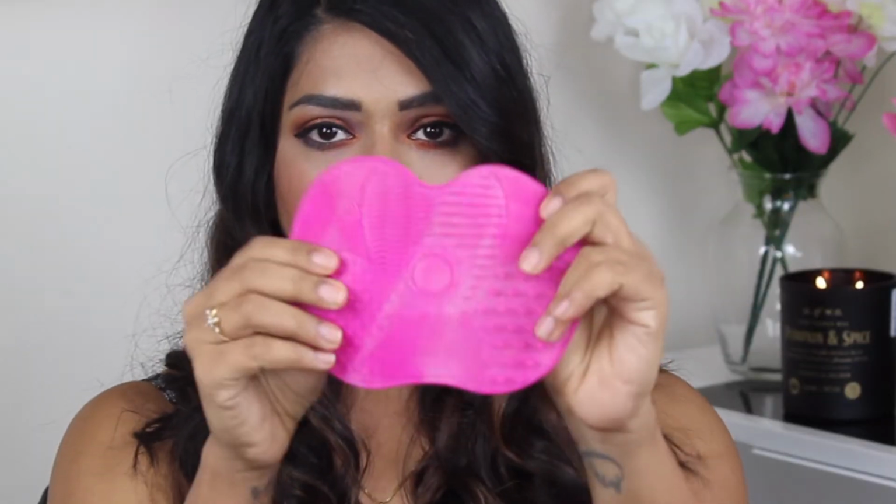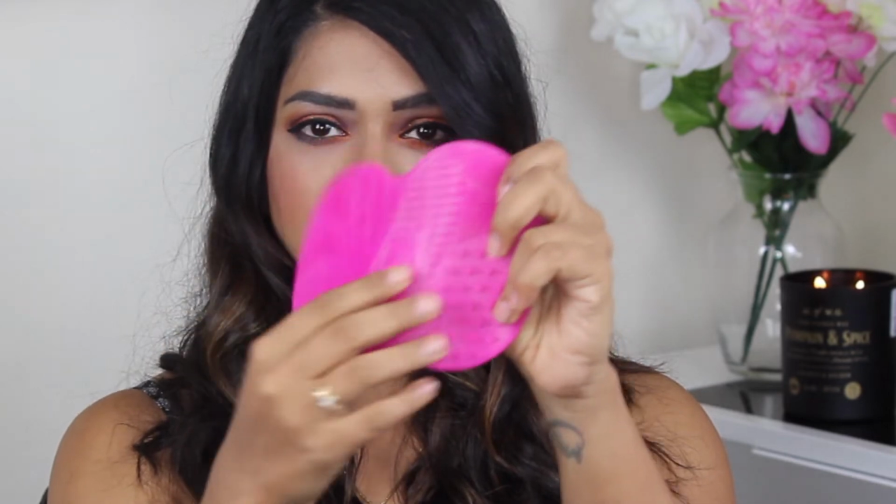The next thing isn't really new. It's been in the market for a long time, but it's new to me. I recently started using it, and it's this brush cleaning pad, and it's got these multiple grooves which you can use to rub your makeup brushes.